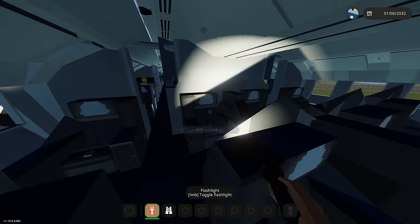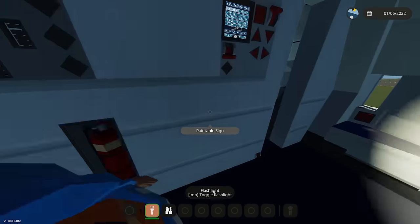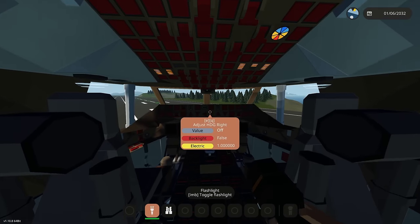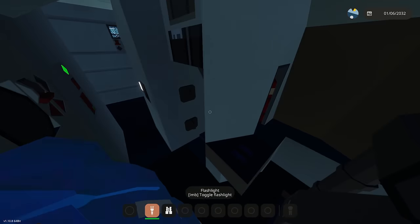So I don't know what's going on in here, but it does appear that someone definitely overbooked. This thing is really just full of passengers. Let's go ahead and actually go to the flight deck here and see what's going on. Wow, who taxied this thing? It looks like we're about to take off in front of trees here.